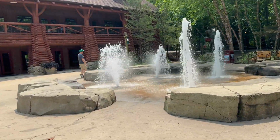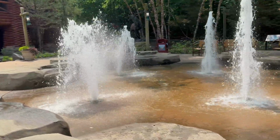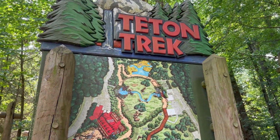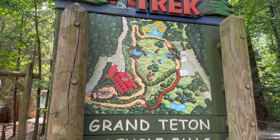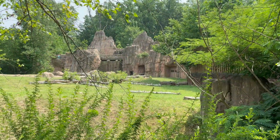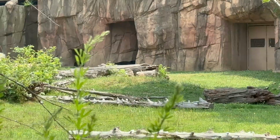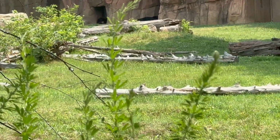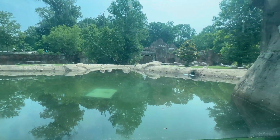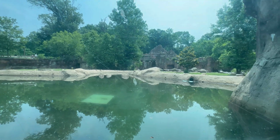Got a nice little splash pad over here. Guess we got a little kid that wants to get off because it is hot. Okay, so it looks like it's a walkway over here, and I think that's where the grizzly bears are. Alright, so way back there are some bears just hanging out, and I swear I thought I saw a wolf back here too, but I don't really know where he went. Not really much to see, but this is the grizzly bear habitat, and like I said, they're back behind those rocks over there sleeping. So we're just going to keep going.